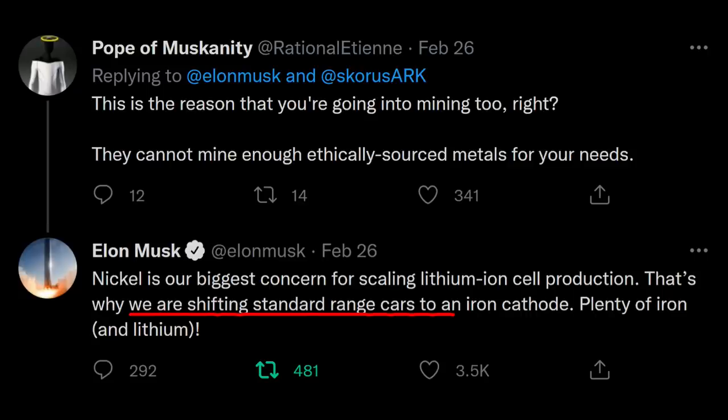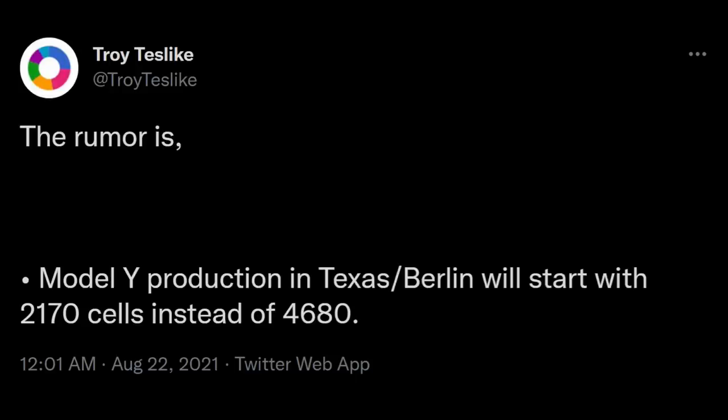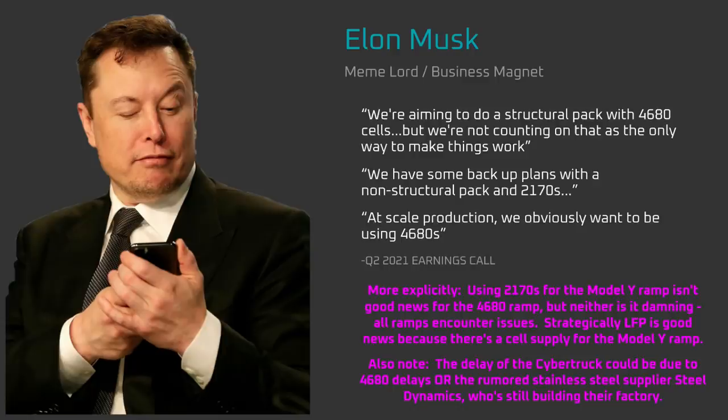In other words, the plans for a switch to LFP predate any indications that the ramp of the 4680 lines could be delayed. It also means that they would have had plans for what to do with the 2170 cells the switch to LFP would free up, and brings us to the next bullet. The second bullet states that Model Y production in Texas and Berlin will start with 2170s instead of 4680s. Again, Elon already said in the Q2 2021 earnings call that they have a backup plan with 2170s. So, even if 4680 production is delayed, it won't affect vehicle production in the short term.